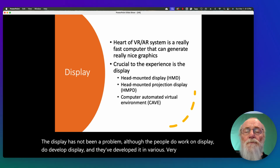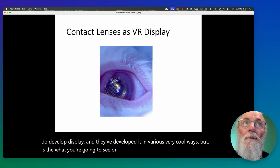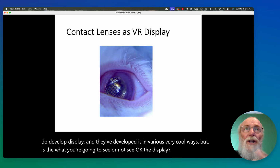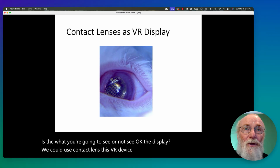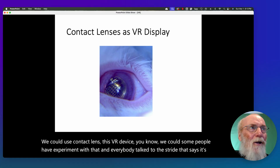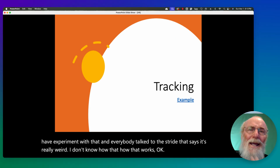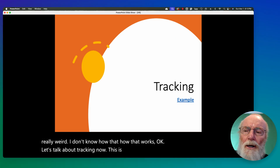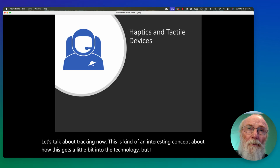But the key is what you're going to see or not see. The display. We can use contact lenses as a VR device. Some people have experimented with that, and everybody I talk to that's tried this says it's really weird. I don't know how that works. Okay, let's talk about tracking now. This gets a little bit into the technology, but I think it's interesting for you to know a little bit about it.